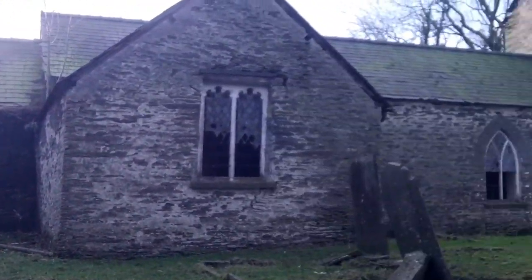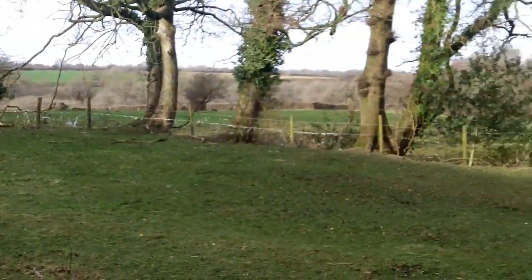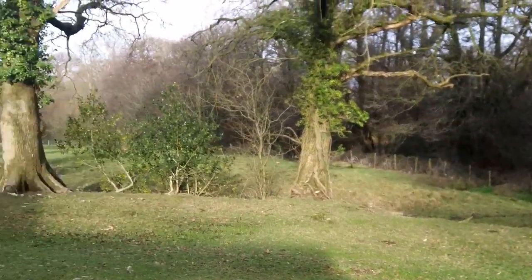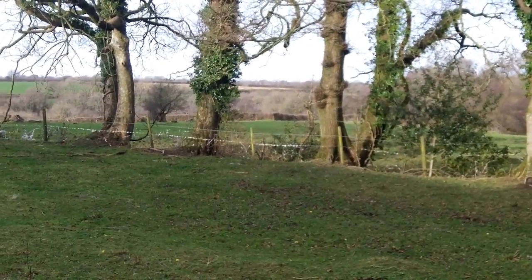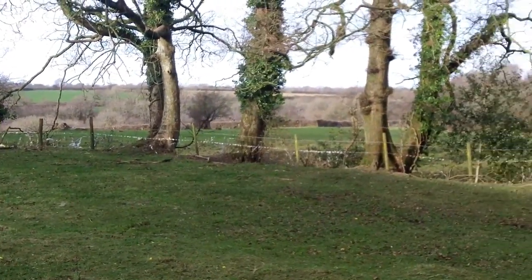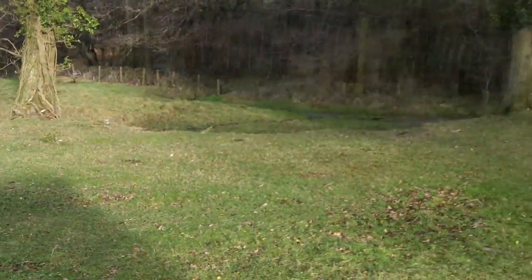So that's the old church. I'm going to make my way now, just on the outside, and go across the little river down there. And I'm going to try and make my way over to that field over there, because I believe that I've seen on the Bing maps that there may be some ridge and furrow over that way, which is medieval ploughing. So I will get to it. Right, I'll get back to you soon.